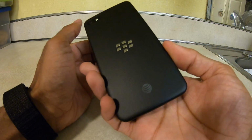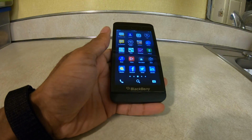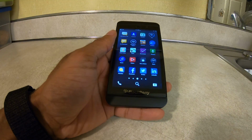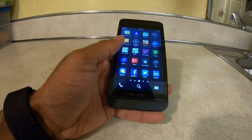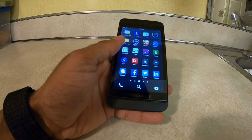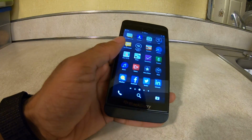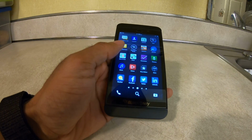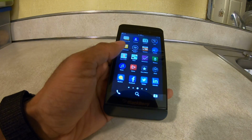And this is AT&T. You can see the logo right there. So if you wanted to buy this phone now, you would look for STL 100-3. That's for AT&T. And if you wanted to get Verizon, it would be STL 100-4 and so on. But I'm going to drop everything down into the description so you'll know exactly which phone to get, or if you just wanted to pick up an unlocked one.